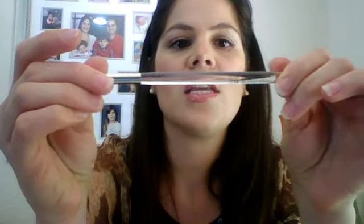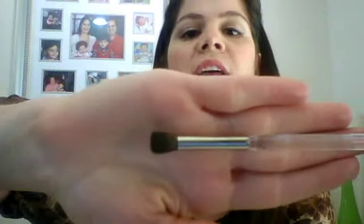Okay, this brush I absolutely love. This is the Sheer Eye Contour brush, and I use this as a blending brush. And normally when I do my makeup and I make a mistake or I go too dark on my crease, I take this brush and I just blend crazy. And it just creates a really pretty finish, and you don't have the crease lines or anything.